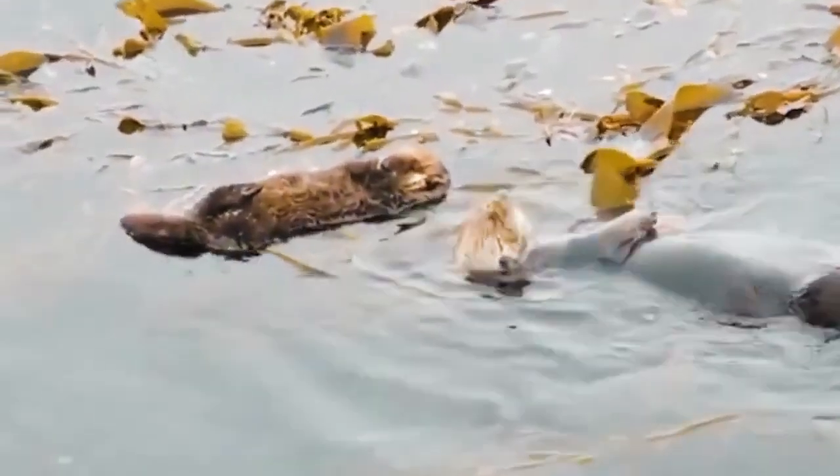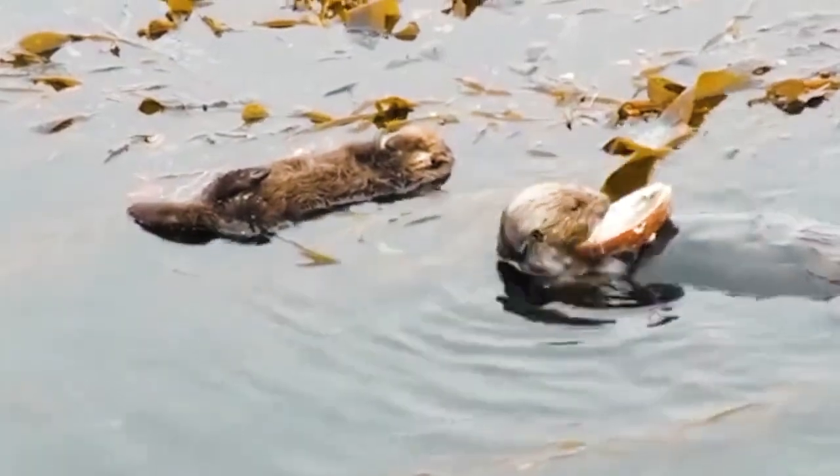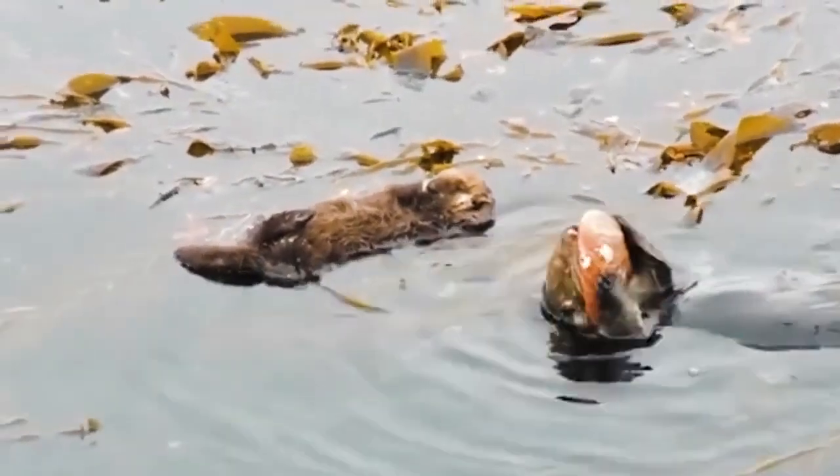Here's another otter devouring a tasty abalone. The otter floats on his back like an experienced synchronized swimmer and stuffs his face. This otter cleans out an abalone shell that's bigger than his head. There's no stopping a hungry otter.